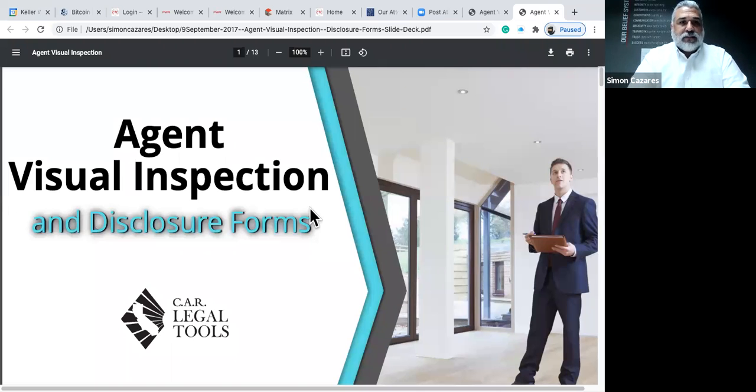What we're going to be talking about today is the visual inspections and the disclosure forms, part of our process. When representing a buyer or representing a seller, these are forms that are necessary in order for you to be in compliance, but more so to protect yourself from any potential claim or complaint that comes in. So with that being said, what is the purpose of the visual inspection disclosure?